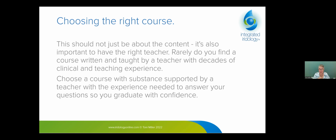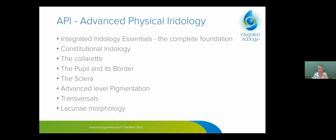And so experience in your teacher is so, so important because they are the only ones who can answer hard questions and give you the confidence that you're paying for. You want to end where you are confident to take this work and make it your own. So choose a course with substance supported by a teacher with the experience needed to answer your questions so that you graduate being confident as an iridologist.